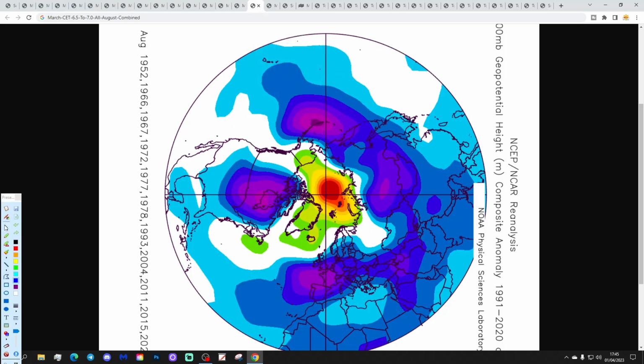And then August looks like this. This is how all Augusts combined are looking. Again, some higher pressure towards Iceland, some lower pressure to our south. That could be quite a wet pattern actually for August. It might be a little bit volatile. If there's warm air associated with all that low pressure to the south, then it might be sort of thundery in August.